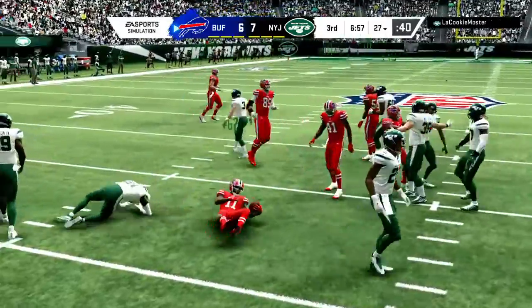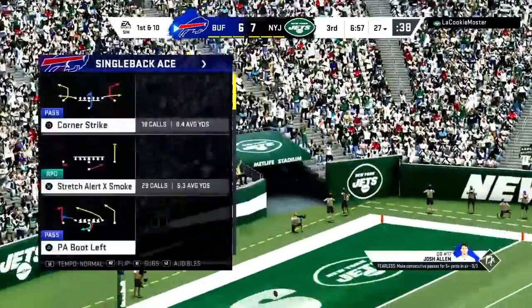Then he'll take this across the 25, a couple extra yards, up to the 27-yard line.